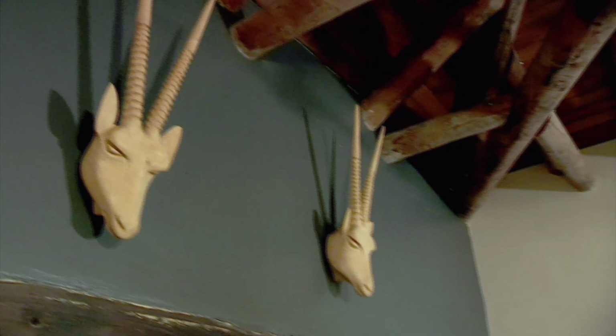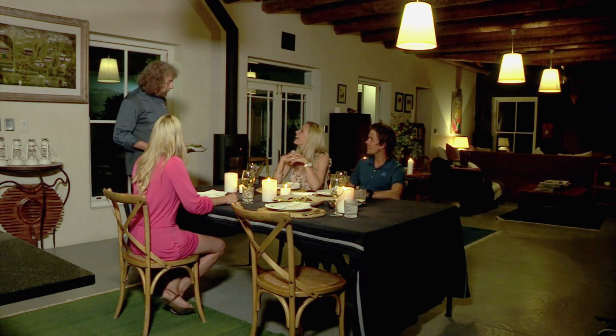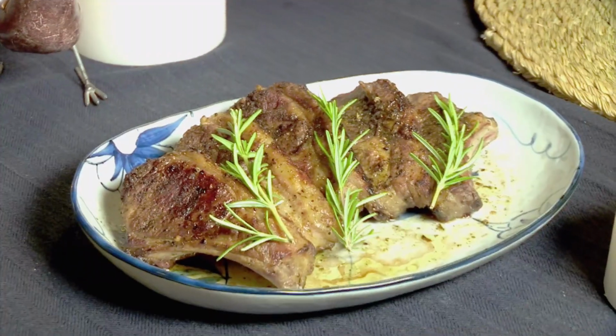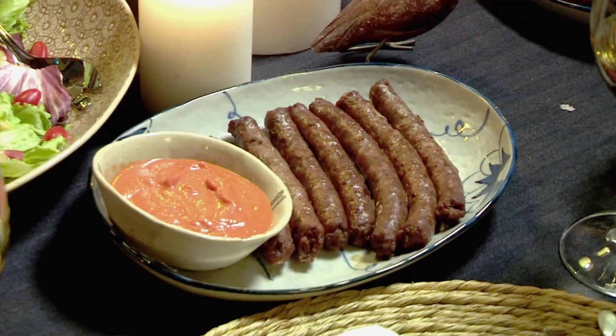Not before enjoying the best the local game, lamb and free-range farming country has to offer, courtesy of chef Vic de Waldorf. This is what I usually present for foreign guests, a gourmet barbecue. So we've got some Karoo lamb chops done simply with salt, olive oil, garlic and black pepper, and chicken kebabs with sweet chili sauce, and some artisanal boerewors is coming as well.